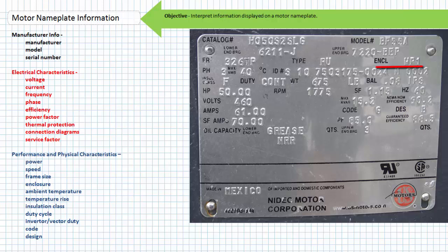The enclosure is WP1, which is weather protected type 1. Obviously a good choice since it's outside. Openings minimize entrance to rain, snow, and other airborne particles. The maximum ambient temperature you can use this motor at is 40 degrees Celsius. The output mechanical power is 50 horsepower. No wonder this motor is so big.